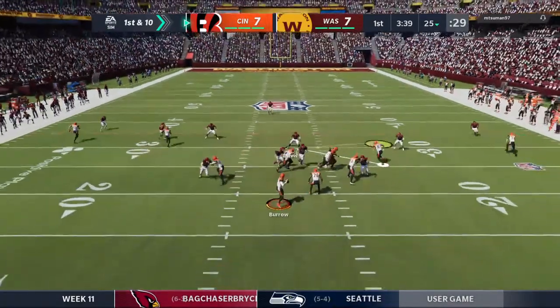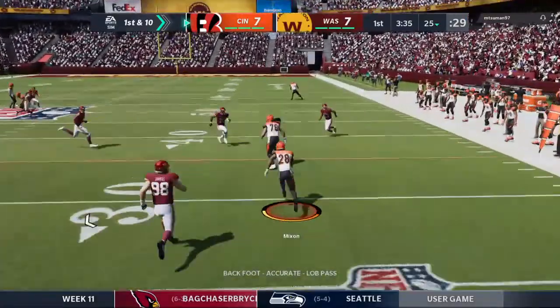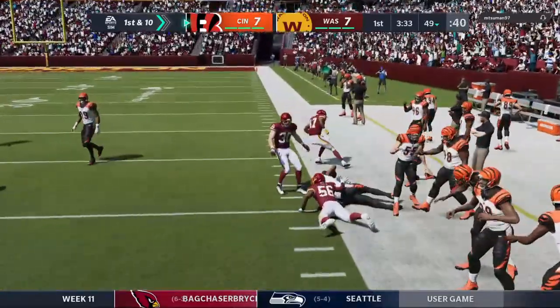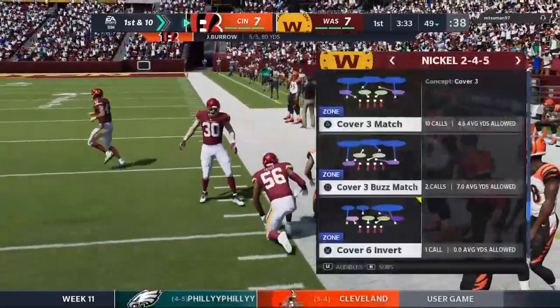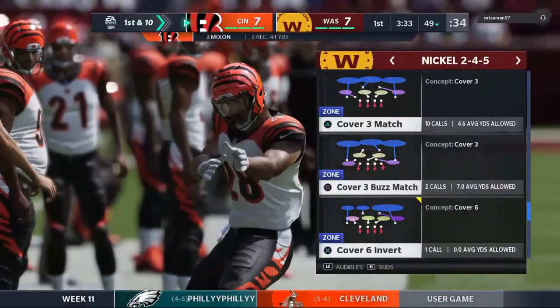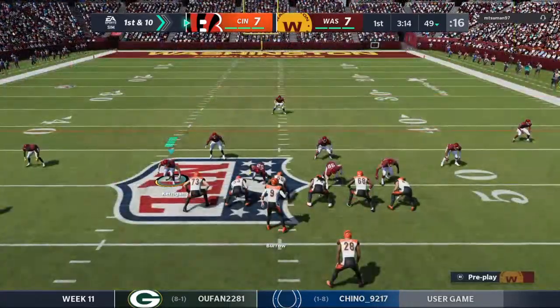And when you start plotting for this drive, when you start thinking to yourself, okay, what are we going to do? You don't go away from what you did before because that worked, but you have to be prepared for wrinkles and counters because you know they'll make some adjustments. And he'll go out near midfield at the 49. Call that a very strong gain of 24.